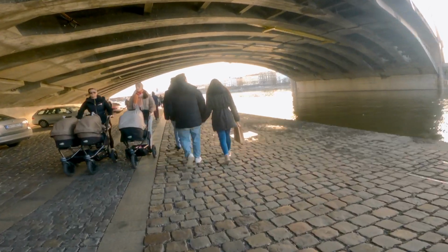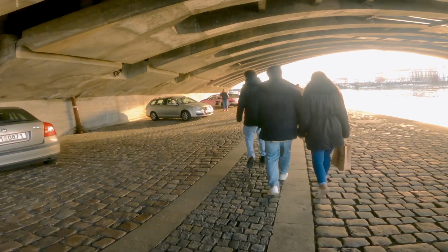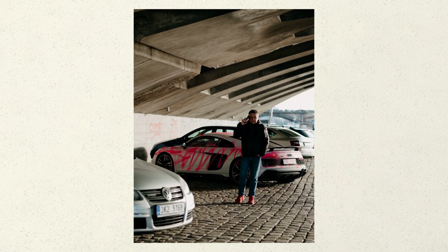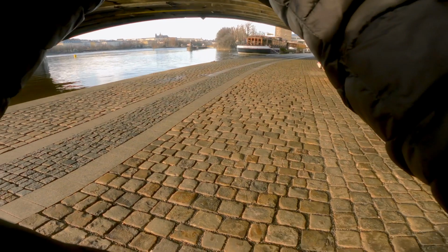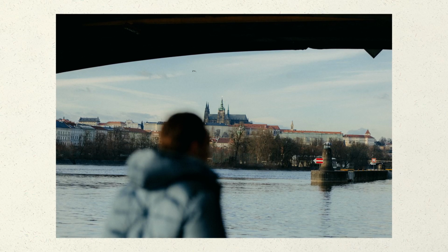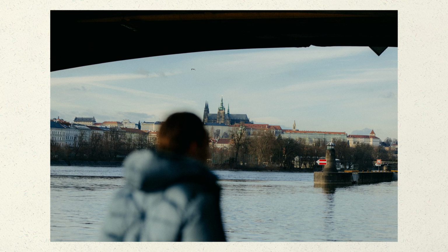I spotted a nice scene of a man calling someone, and with a damaged car in the background, it created some interest. When I turned to the other side, there was a clear view of Prague Castle, so I just waited for some foreground element and pressed the shutter. I also like how the bridge is framing the whole subject.